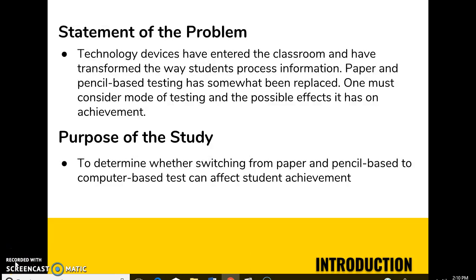Since technology devices have entered the classroom, it has changed how students process, retain, and understand information. Policymakers have shifted to replace paper and pencil-based tests with computer-based tests. The purpose of this study is to research whether the switch from paper-based testing to computer-based testing has effects on student achievement.